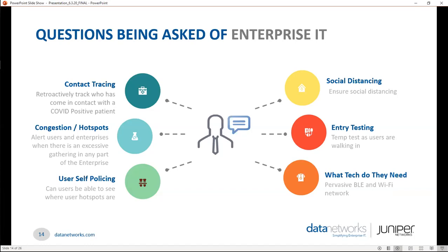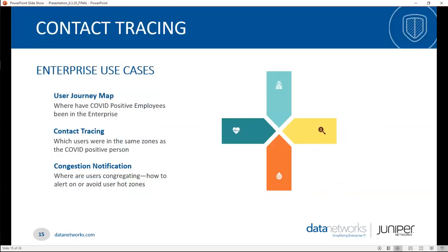Is there a way that we can be notified of congestion areas and hot zones so that users can self-police and avoid those areas, as well as alert individuals or maybe security guards, as an example, so that they can go to those hot zones and avoid or kind of disperse those individuals.